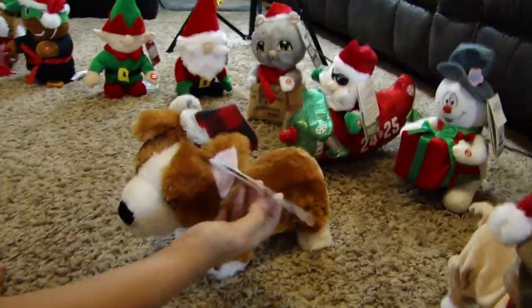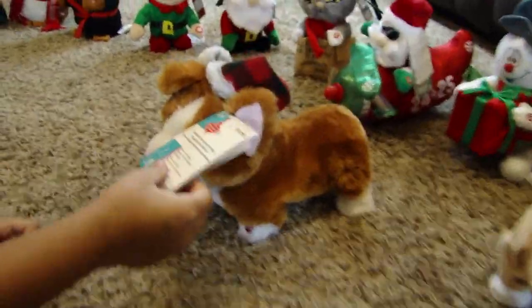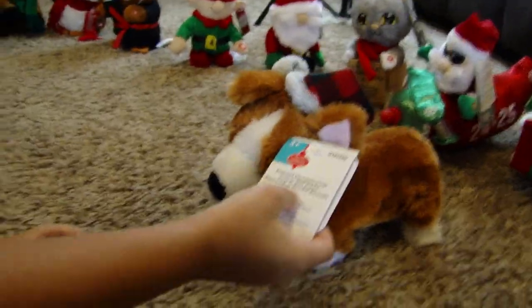Okay, next little puppy. I think we got him at home, and he's got a little plaid hat on. He's so cute. No, we got him from Lowe's. Oh, we did. Okay.